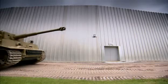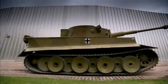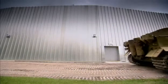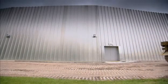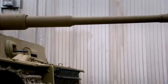Peter Gudgeon's battalion had been unlucky. It had run up against one of the most advanced military weapons of the war, the Tiger I tank. Only one working model survives today, and it's the very same vehicle that killed Peter's friend 70 years ago. Tiger tank number 131.